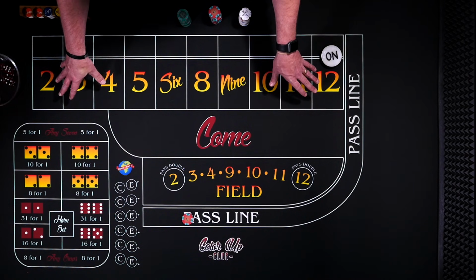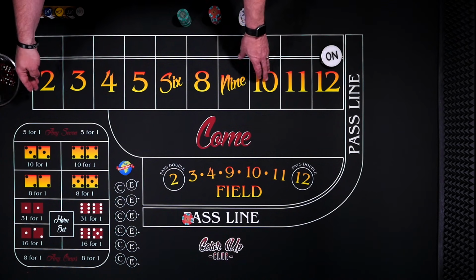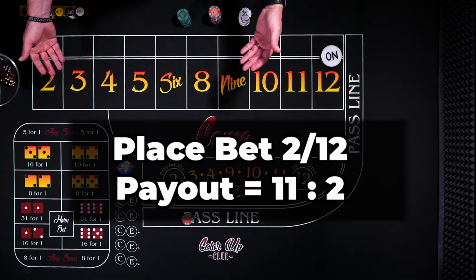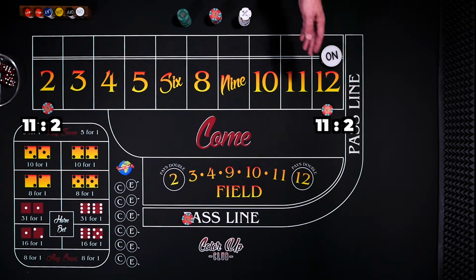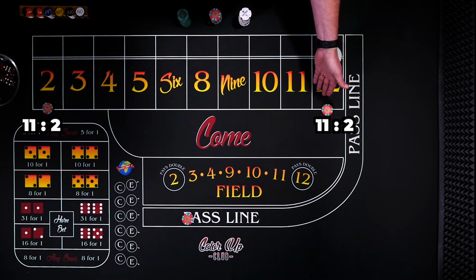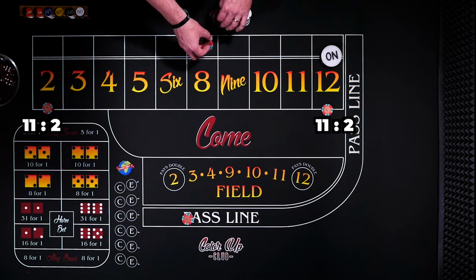Now you can still make place bets on these numbers, and they're going to pay very different from the inside numbers that you're used to. So the 2 and the 12 is going to pay 11 to 2, so you're going to want to make the bet in increments of $2. Let's say we place bet it for $10. We have 5 units of $2. So if it pays 11 to 2, our 5 units is going to pay $55.